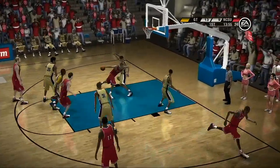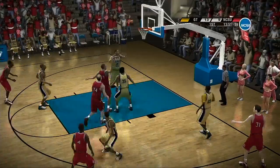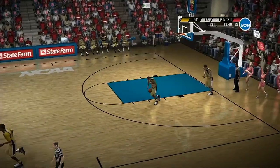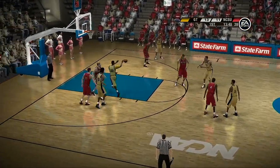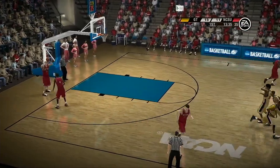In the paint. Good defensive stance there against the spin move. Well, the key is to beat him to the spot, and he did a great job. He anticipated that spin move. They'll work it around the arc. Goes up for two. Great play to take that to the basket.